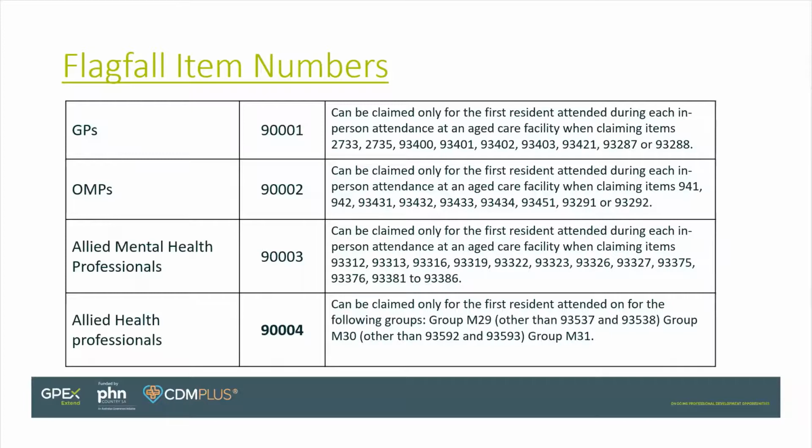So the whole reason around the temporary flag fall, it's to just help support the providers that are actually providing these services to residents.